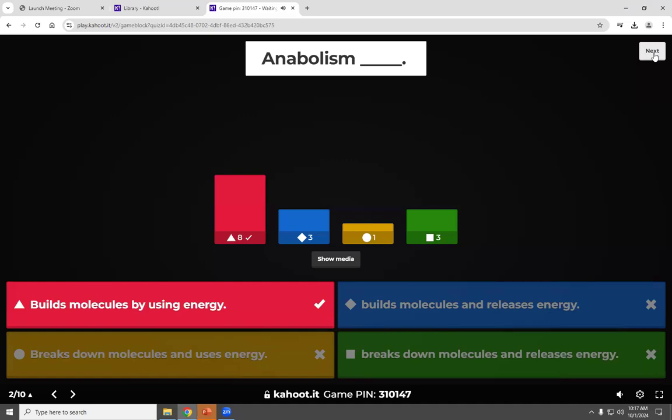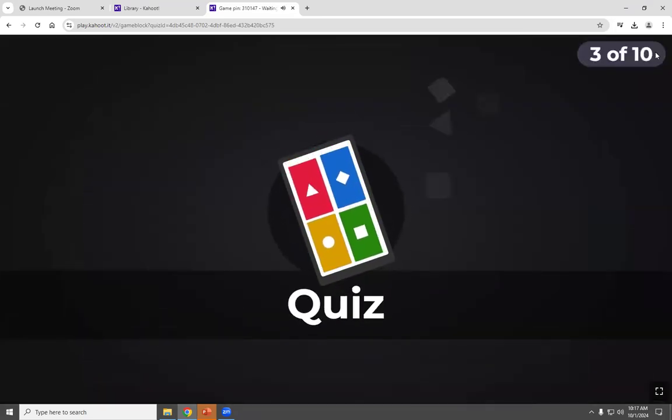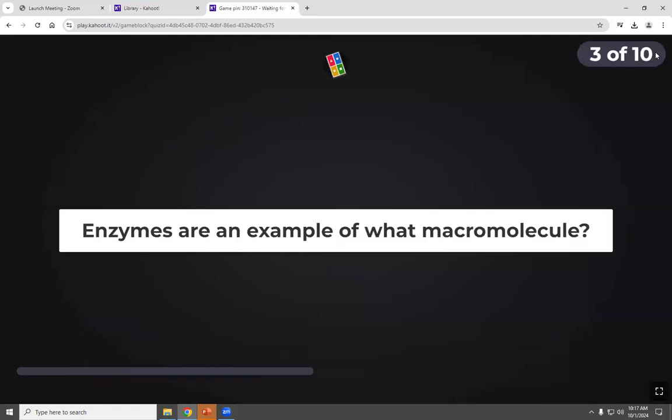Alrighty. So anabolism is the building of things. Remember, anabolism and catabolism. Cats tear things apart. Anabolism, like anabolic steroids, we're building up muscle, so we're building things. We need energy to do it. All right, enzymes are an example of what macromolecule?